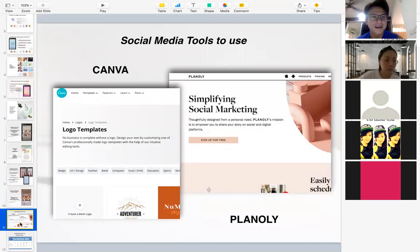Okay, back to you, Stephanie. After the sharing by Cynthia, let's talk about social media tools to use, the tools that you actually use to create your posting and your feed. I mainly use these 2 apps. You can just download it on the Apple app. Canva is a tool I use to create my posts, to beautify your posts. It gives you a lot of templates as well. So if you're not the creative kind of person, which I'm also not, you can just pick templates that you like and use them as a starting point to create your post or your IG stories.